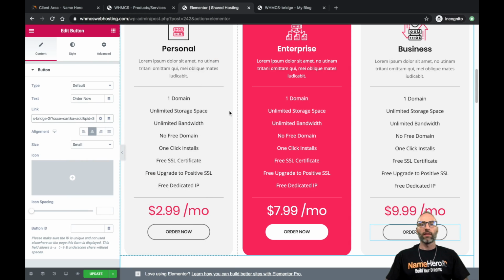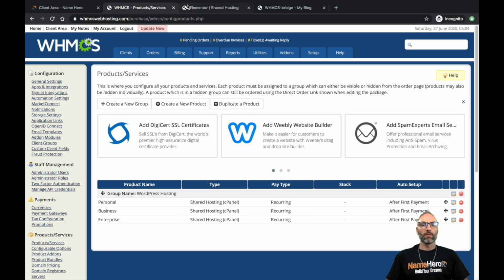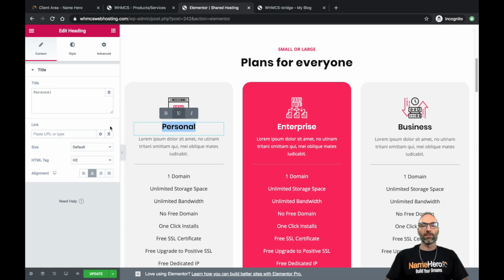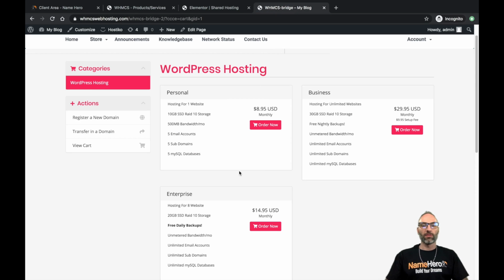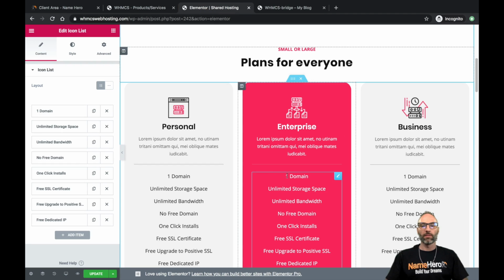And paste. And then we can begin to also edit these. Let me get my product names here so I don't forget. So our personal, our enterprise, and our business, which I guess we kept the same, but we had one domain here, and then this one was, if we go back over here, you can see that's why we labeled these here, because it'll show us and it'll show the customers. 8 websites, 1.8, and unlimited, so we can put eight domains.